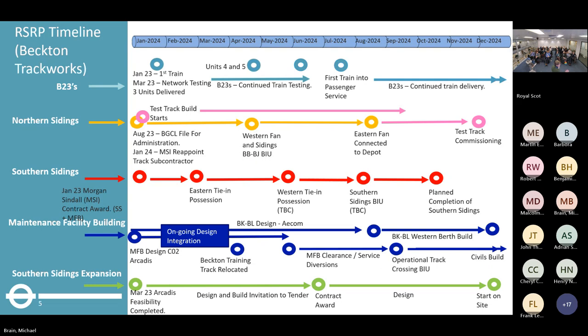So obviously the northern sidings, we're not quite where we wanted to be at this point. Back in August 23, our principal contractor, BGCL, filed for administration. That basically meant that the northern sidings work was essentially mothballed and made safe until the beginning of the new year. Since then, thankfully, the new principal contractor, Morgan Sindall, reappointed the original subcontractors. So in terms of continuity, assurance, etc., we've been able to continue. And likewise, in the interim period, we've been making good progress on the works for the southern sidings.